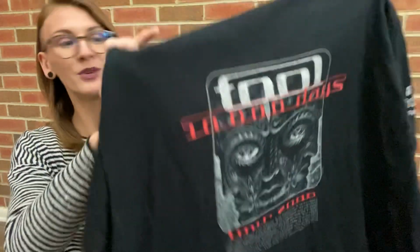It just looks so cool. From what I understand, Tool didn't go on tour a ton. So I think it's pretty unique to have the Tool tour t-shirt. Really excited for that. Okay, so this is one of the pieces I got for myself.